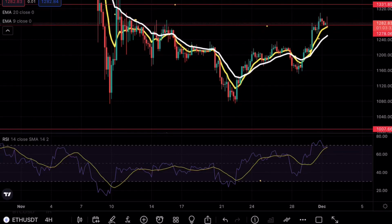Ethereum is testing a key resistance level, and if that sounds interesting to you, make sure to continue watching this video.